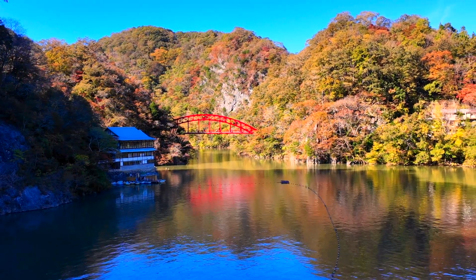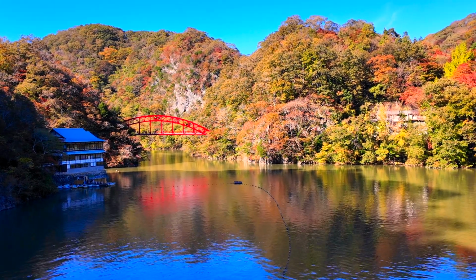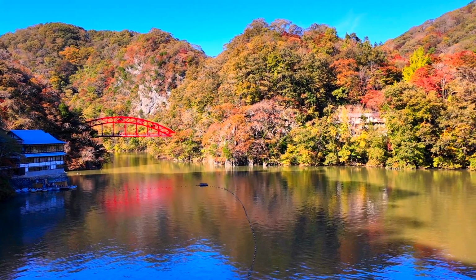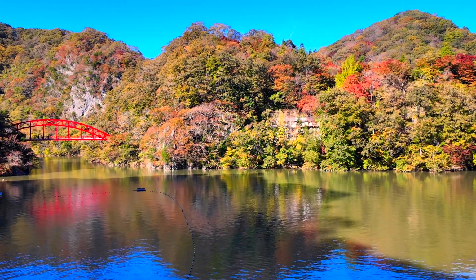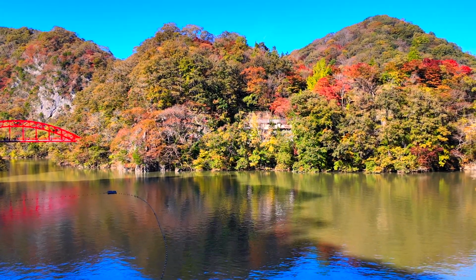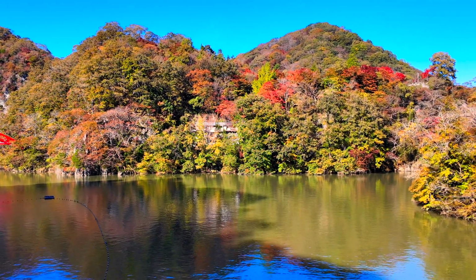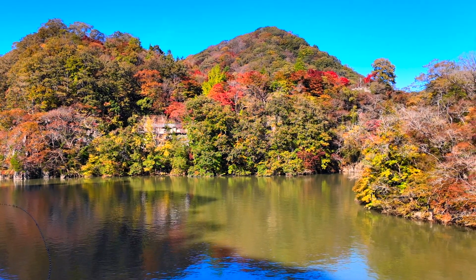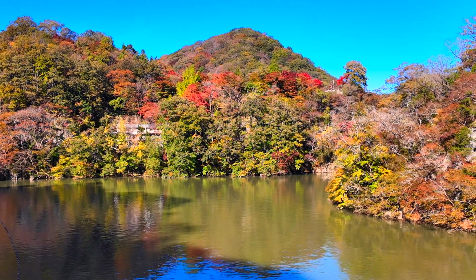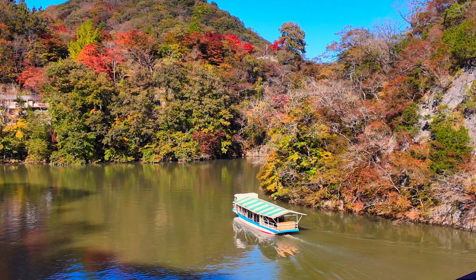Anyway, I've walked around the lake as far as Momijibashi now. The bridge in the background is Sakurabashi, the cherry blossom bridge I crossed just a few minutes ago. Before I get on one of the pleasure cruises, I'm going to wait here and see one go past, I think. They're fairly frequent, so hopefully I shouldn't have long to wait. And in fact, here's one now.